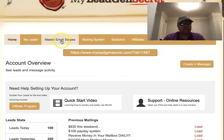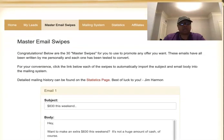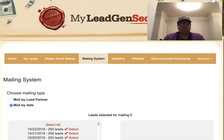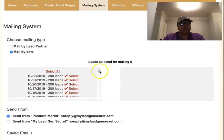So we go over to the master email swipes. I used this one the other day, so I'm going to use number 2. All I do is click import email 2 into mailing system. You pick one of the emails you want to use and you click import. Okay, so I'm in here, and here's all the leads right here. I'm going to select them all.